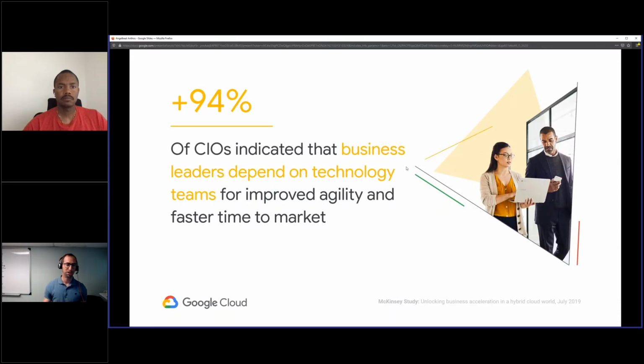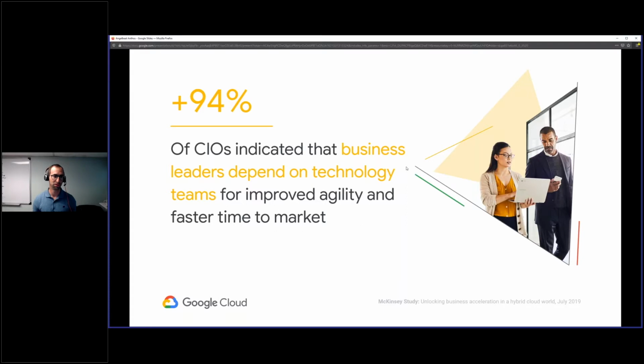So 94% of CIOs indicated that business leaders depend on technology teams for improved agility and faster time to market. Yet, even though there's such a critical dependency on technology teams, most CIOs also indicated how important it is for them to be able to unlock the value of their technology in accelerating their time to market and delivering their applications to their customers. And many technology teams that I've spoken to struggle with what that journey looks like. Even though we all know that we're trying to modernize, how do we accelerate that? How do we unlock the technology that we can deliver to the business so that they're able to take full advantage of what they're trying to do?